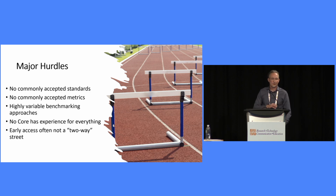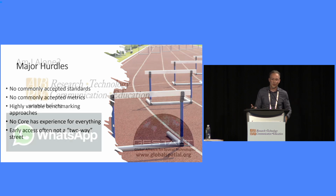No core has experience for everything. Even if we do a lot of different tissues and a lot of different species, it's very difficult. And with early access, sometimes you raise the alarm: there is this issue with this assay, and before you have it commercial, you should do this. And sometimes, there's nobody there. Sometimes everything changes and it's awesome.